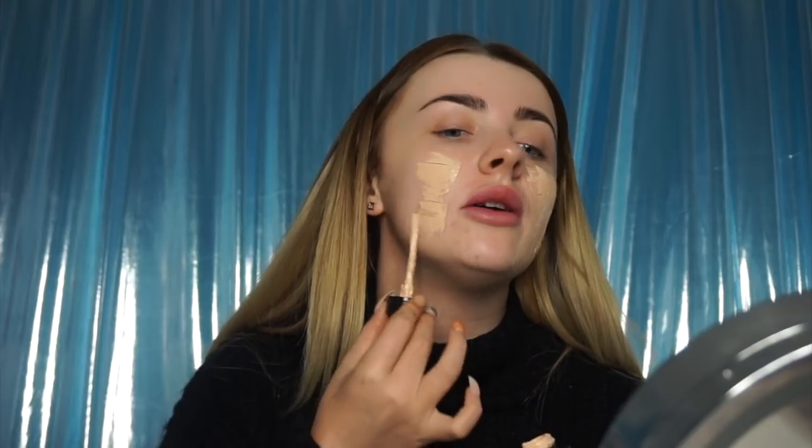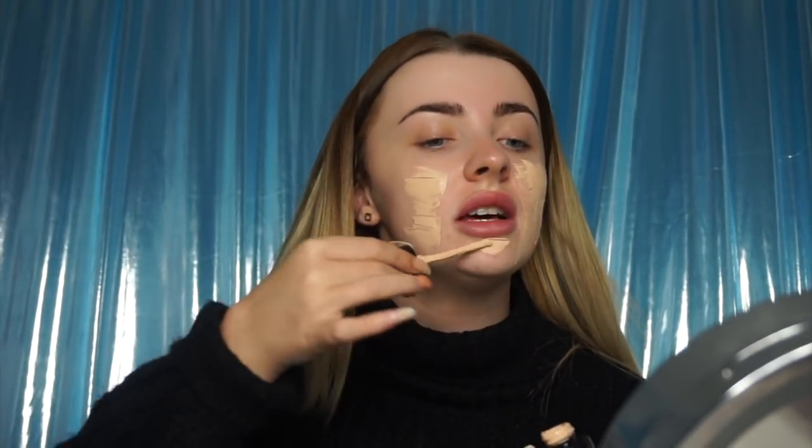So I like to apply a couple of layers of this onto the skin. The reason I'm applying it with this part of the applicator is because the pump broke, but there's still so much foundation in here. So I'm just applying this pretty much all over the face, and then I'm going to go in afterwards with my BTY number 3 brush.